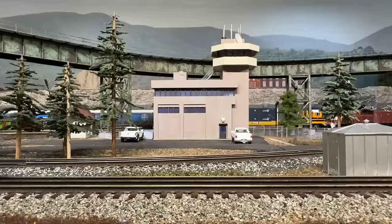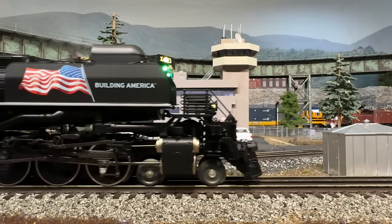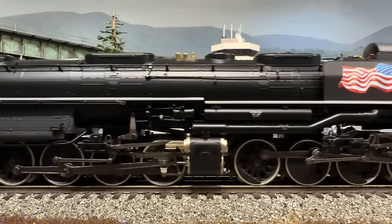All right, so before we go any further, I want to talk about the elephant in the room, which is, of course, the price of the new Vision Line Big Boy. Now, make no mistake, this is a very, very, very expensive model.